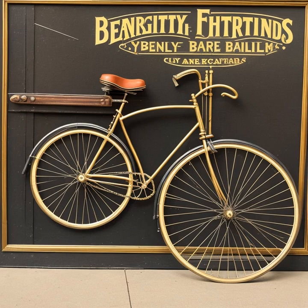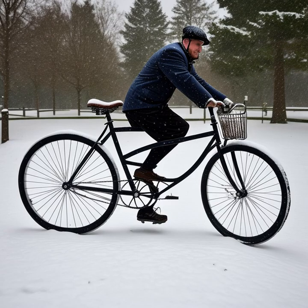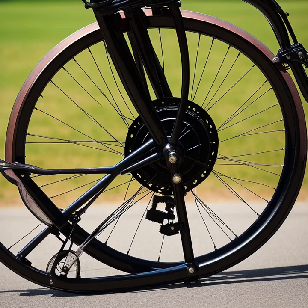In summary, the penny farthing bicycle emerged in the 1870s as an innovative design that improved upon earlier bicycle models. Its large front wheel, small rear wheel, and solid rubber tires contributed to its popularity in the late 19th century, making it a unique and memorable part of cycling history.